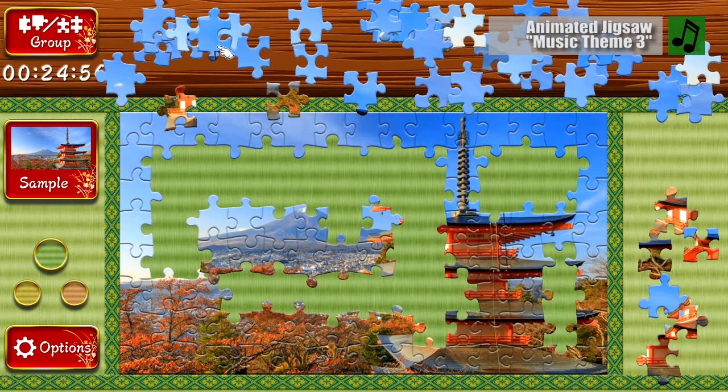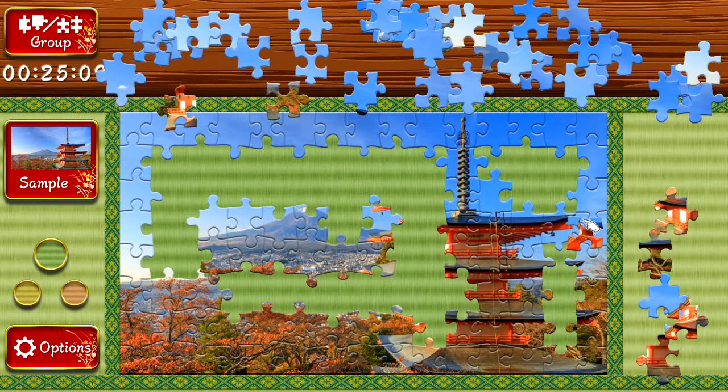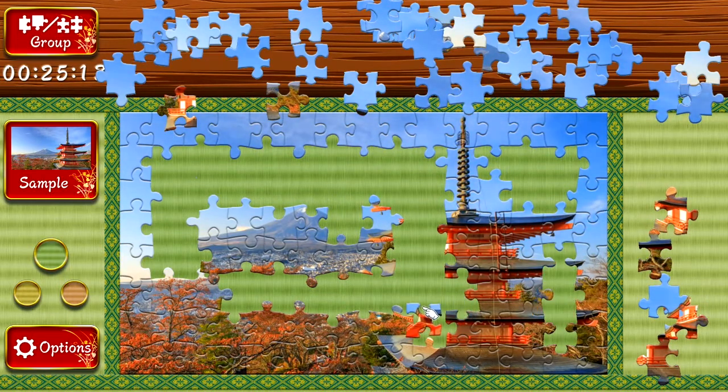As the name suggests, Animated Jigsaw Beautiful Japanese Scenery is a game where you solve a series of jigsaw puzzles with gorgeous moving images from the country of Japan. That's all it is. There's no story or hidden complexity, it's just a series of simple jigsaw puzzles that you can play either on your TV or in handheld mode.